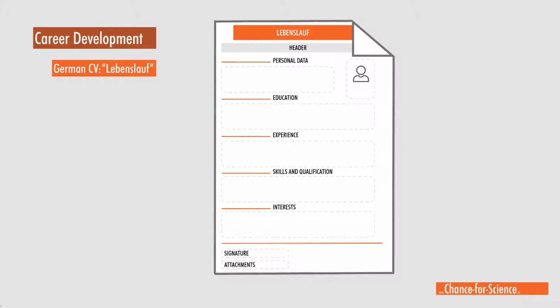On the top of your Lebenslauf, you will find a so-called header, which mainly consists of one line including first and last name of the applicant and his or her contact information, such as address, email address, and phone number.